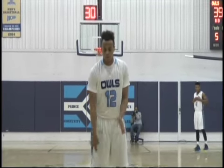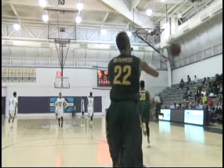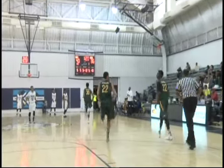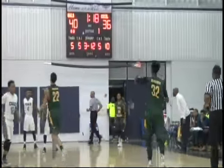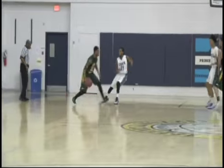And Trayvon goes for his second free throw. Able to knock down the second one. So that makes it 40-36. This is actually the second biggest lead of the game today. First lead was up by 5.